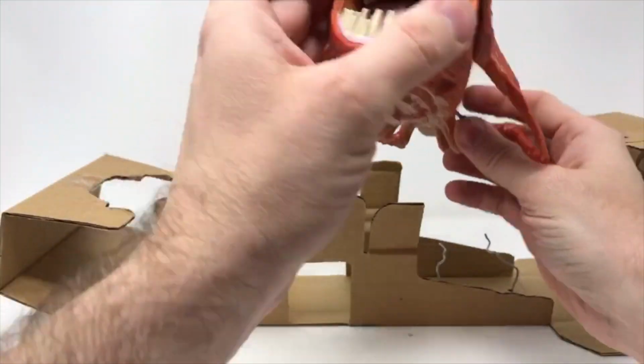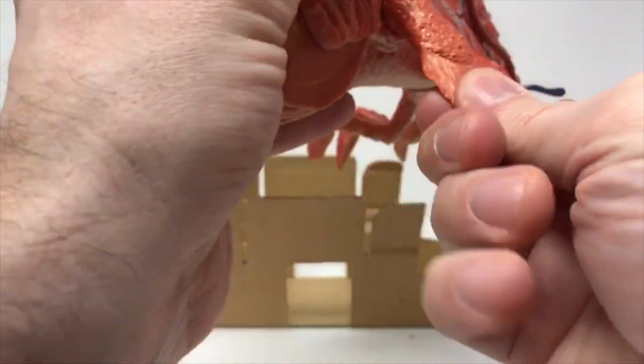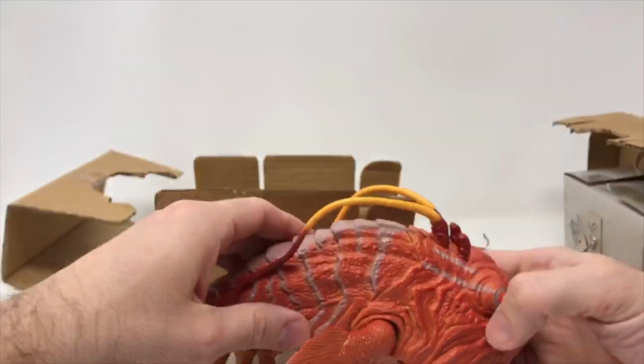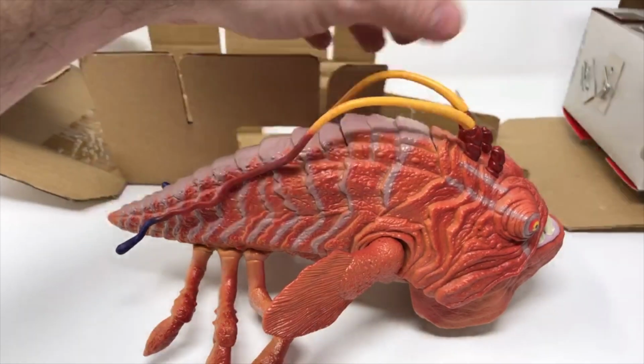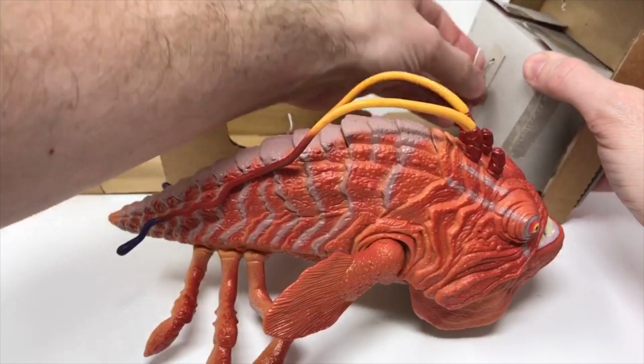Very unusual creature. But the legs are great. They don't move, but the arms do. So you could give that fish a swimming look like this. And as you can see, it's not as if it really needs a lot of standing help. We'll twist these off and get Qui-Gon out of there and see what's going on here.